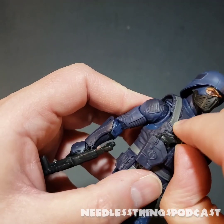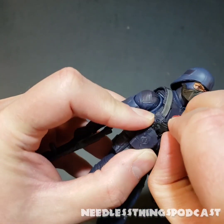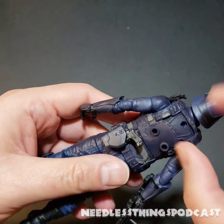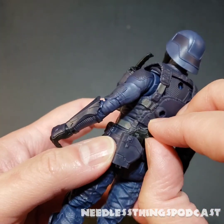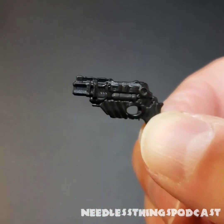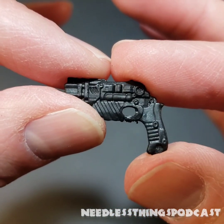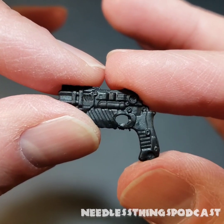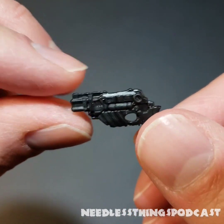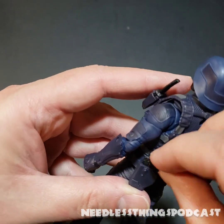And we've got a pistol here, and you'll notice the Cobra logo on the holster. But that pistol comes out. He's got one there, and then he's got another one back here. No Cobra logo on that holster, but that's okay. But just two of that pistol. Again, lots of sculpted detail. Looks really good. Some paint hits would have been nice, but at least it's not molded in some weird, wacky color. If this was blue, I would be disappointed. So I'm glad it's just black. That's okay. I'm good with that.